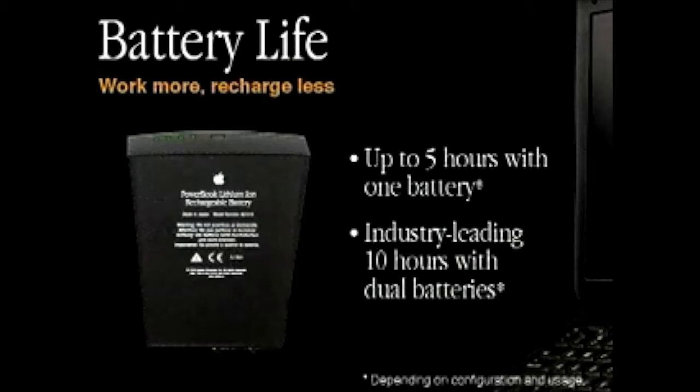means you can be productive via airport. And all of this comes in a thin, light, 6-pound design. That's not something you're going to find in PC notebook computers. So take a look at the new PowerBook and let your customers know about it.